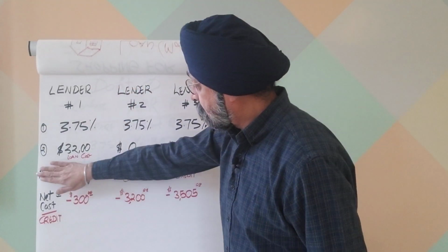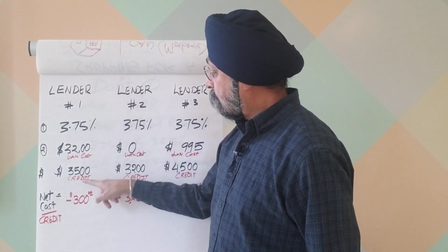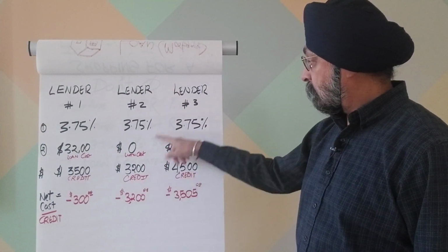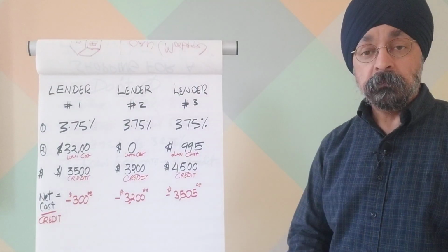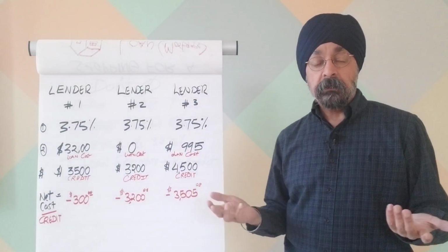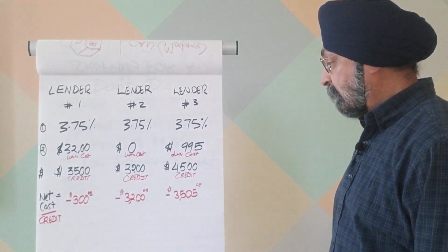Now let's look at the credit. Third thing, credit. Lender 1 is giving a $3,500 lender credit. The second one is giving $3,200. The third lender is giving a $4,500 credit. That's it. That's all you need to know. This whole thing, maybe you can get it done in half an hour. You can email different people.